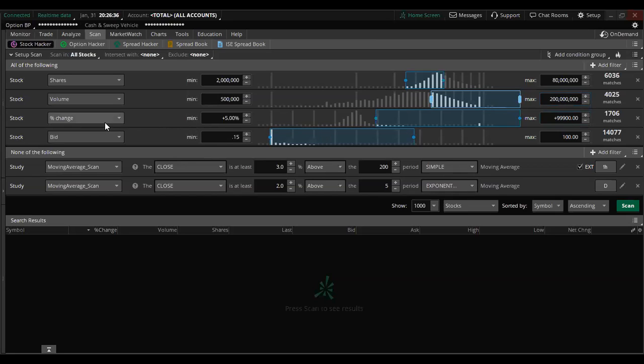And that's the volume. The next one is the actual price change, the percentage change. I'll typically look for 5%. Once the stock has hit 5%, that typically means that it can carry that same momentum, that same energy, into the very next day.